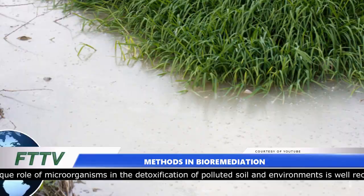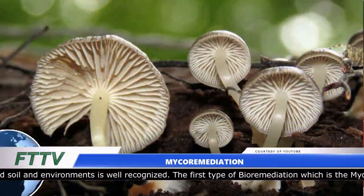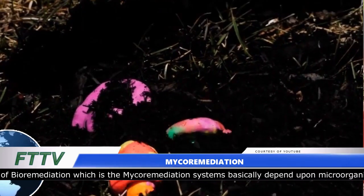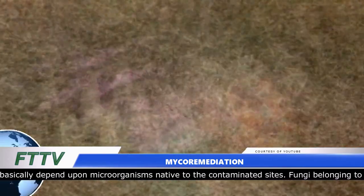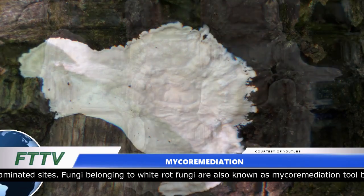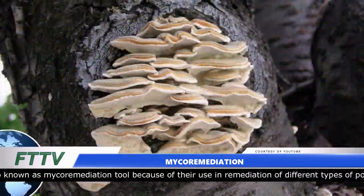recognized. And the first type of bioremediation, which is the microremediation system, basically depends upon microorganisms native to the contaminated site. Fungi belonging to white rot fungi are also known as a microremediation tool because of their use in remediation of different types of pollutants.